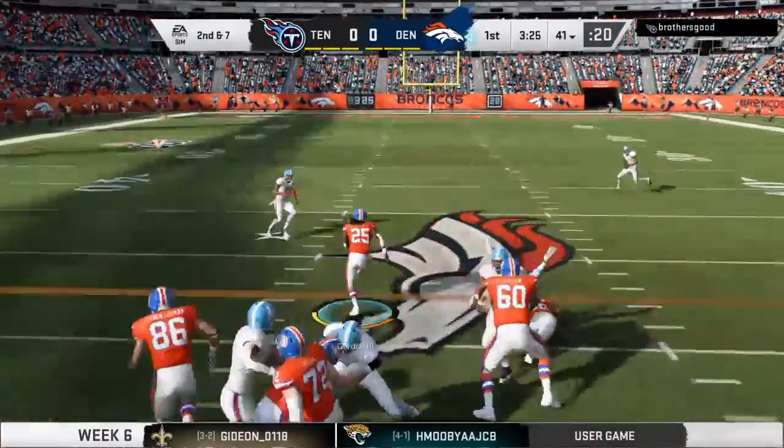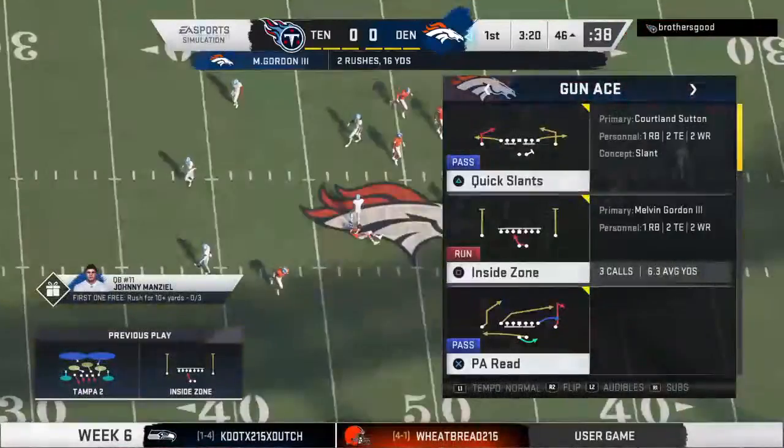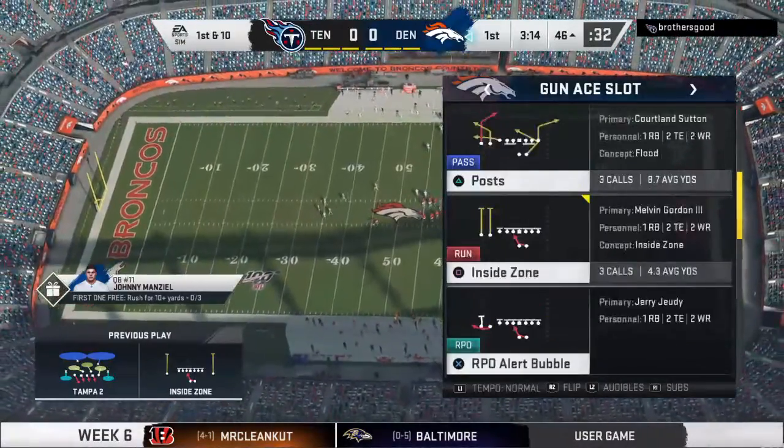On 2nd down now, it's Gordon. And he'll be taken down, but not before he works it past the 50. That one good for 13 and a Denver first down. And there we see an early burst that makes him one of the leading rushers in the league.